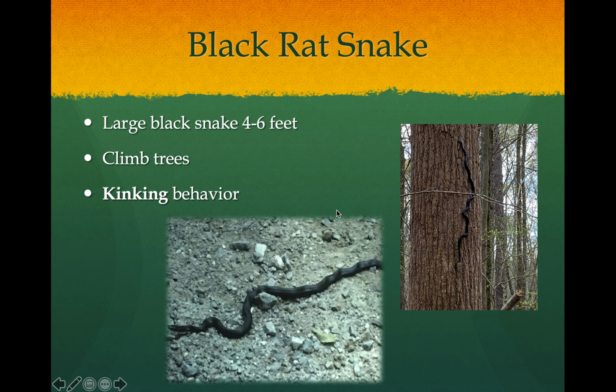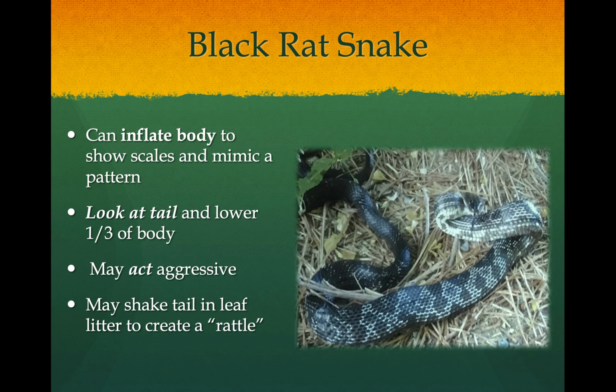We have a number of these beautiful things. They're called black rat snakes. They're fairly large, 4 feet or so. Normally, this is what they look like. They're black. You may see them crawling up trees and stuff. They eat mice and stuff. They have this funny kind of kinking shape to their body that they do a lot of times, particularly if they get scared or nervous. If they see you coming, they'll do that.